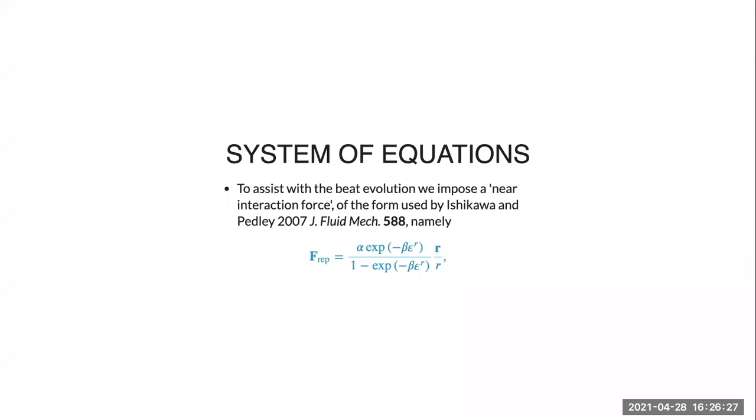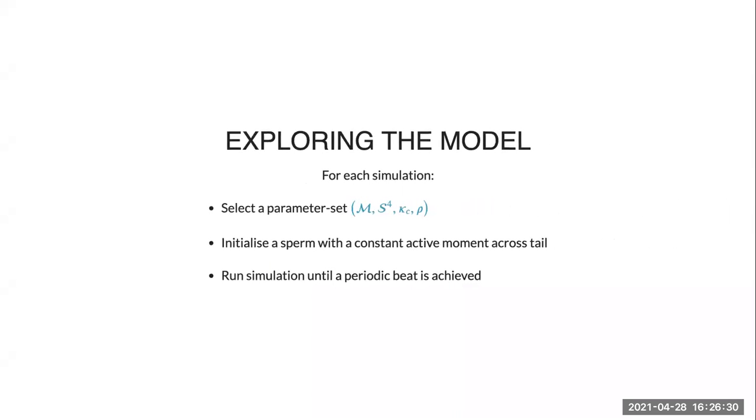So let's talk through what we see when we simulate this problem. For each simulation, we select our parameter sets. We initialize one cell on its own, no boundaries, just infinite expanse of fluid, with a constant active moment across the tail and some shape that's a low amplitude parabola. And we run the simulation until a periodic beat is achieved, and then we can compare and see what's going on. So obviously, the first question is, can this nice simple model drive a progressively swimming beat? Can we induce swimming and induce something that looks like we expect a sperm to look?